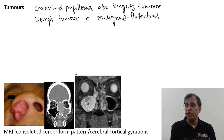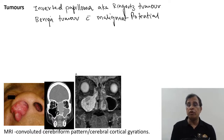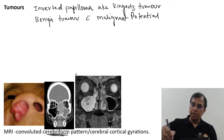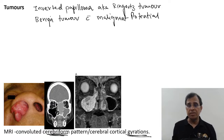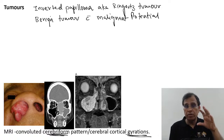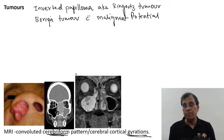Now if you can read the line at the lower end of this image, the MRI finding is described as cerebriform pattern with gyrations. That means a brain-like finding. When you take an MRI of this tumor and an MRI of the brain, the shape of the finding looks very similar. The pattern is the same as the brain with gyrations. So that is described as cerebriform pattern with gyrations.